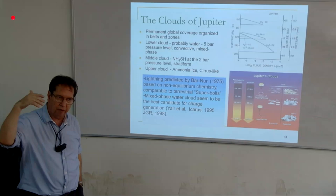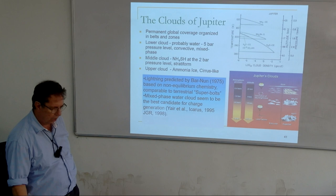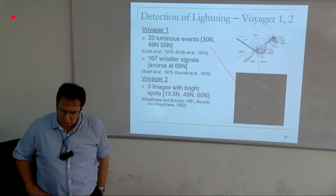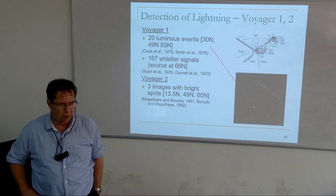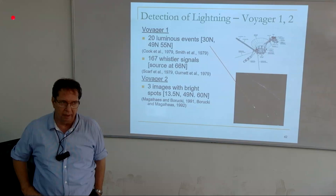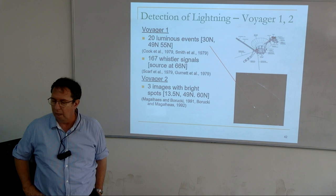So we knew a lot of the clouds of Jupiter, and there was a prediction that because of the dynamics and because there was a hint of non-equilibrium compounds that were detected with a telescope actually in Israel that looked on Jupiter and found this compound, acetylene, C2H2, that should not be in Jupiter. And the professor said, okay, there must be lightning on Jupiter. That was 1975. Nobody believed him, and it was considered like a theoretical prediction.